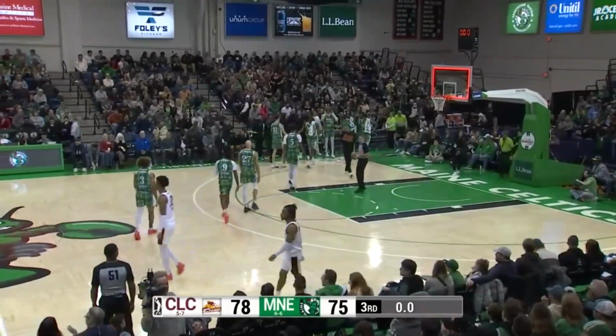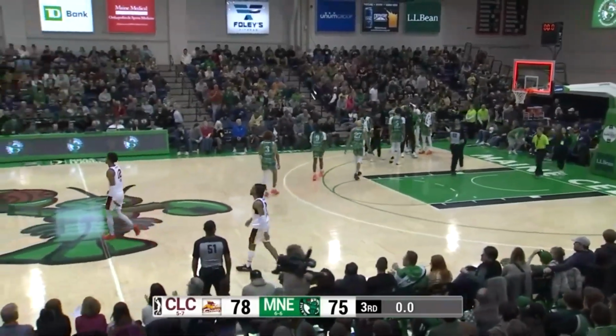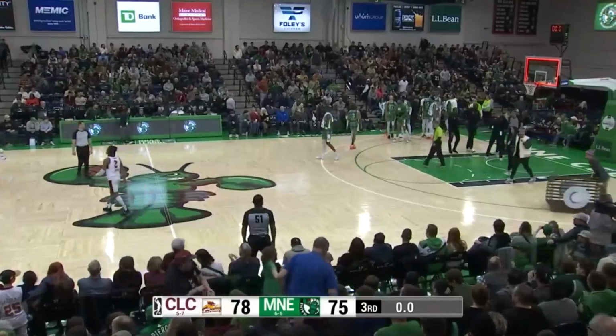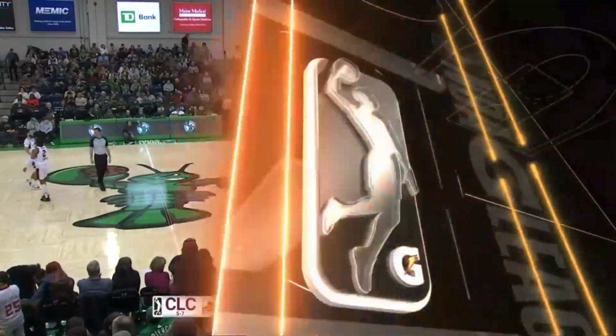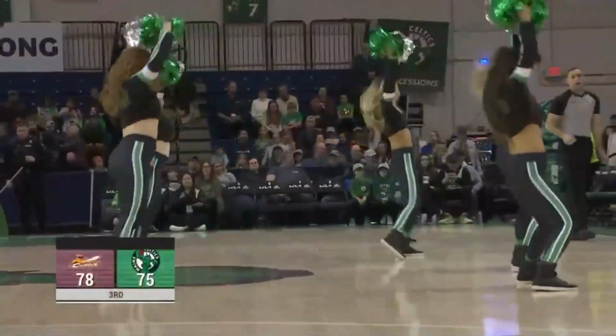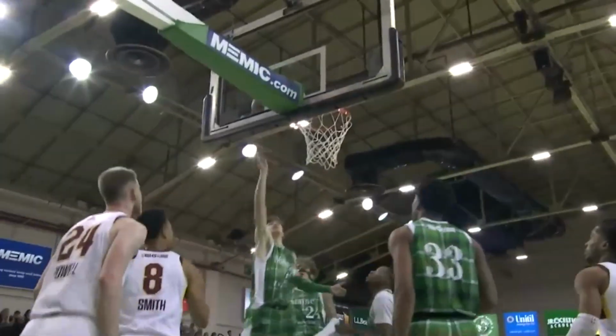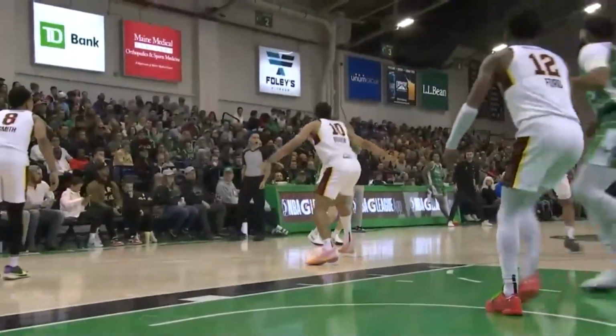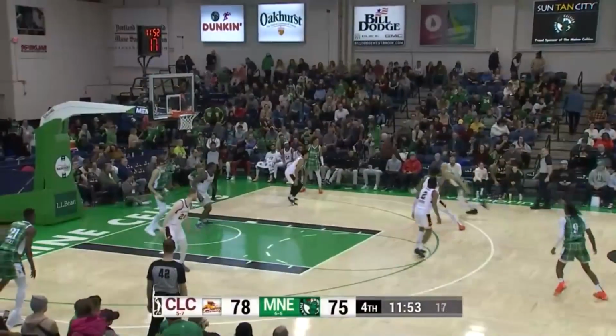And we have completed 3 periods from the Portland Expo. We got a close ball game, folks. It looked like it could have gotten away from the Maine Celtics, but that's not the case. 17 points in the third, 5 for 5 on three-point shots, and we're seeing these highlights as we start the fourth quarter. Stewart off to Walsh.